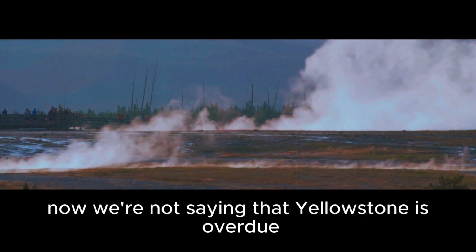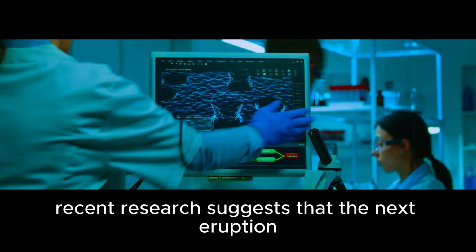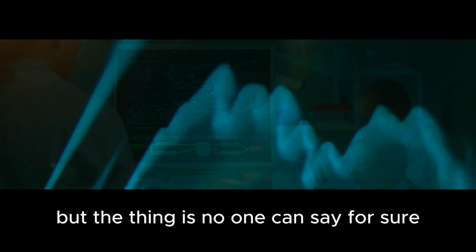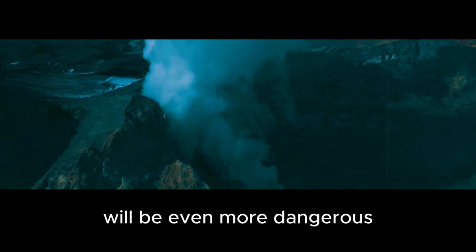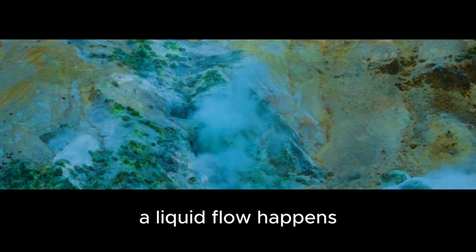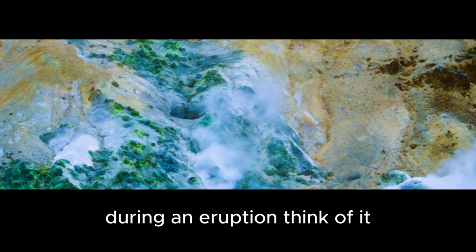Now, we're not saying that Yellowstone is overdue for a blast. In fact, recent research suggests that the next eruption might still be a few thousand years away. But the thing is, no one can say for sure. There's also a chance that the next eruption will be even more dangerous than we think because of something called a liqui-flow. A liqui-flow happens when superheated water vapor gets released during an eruption.